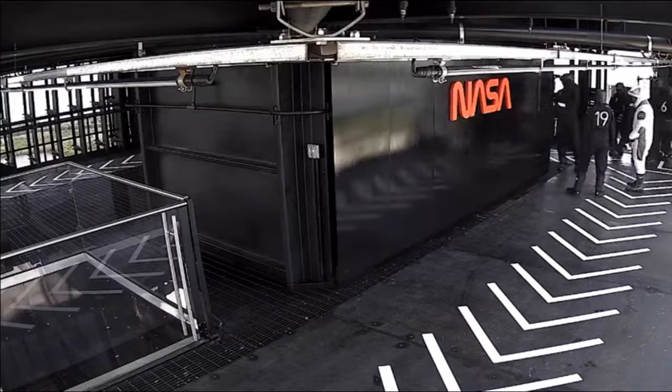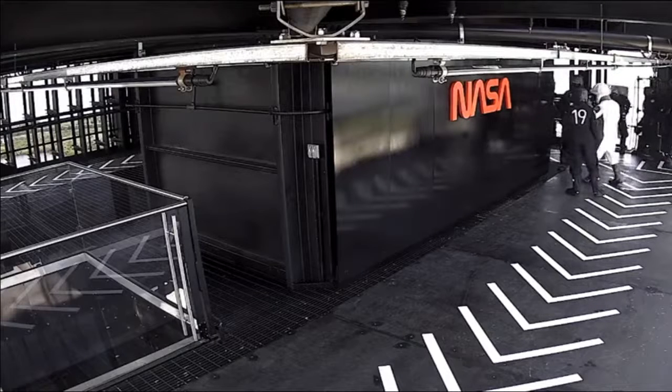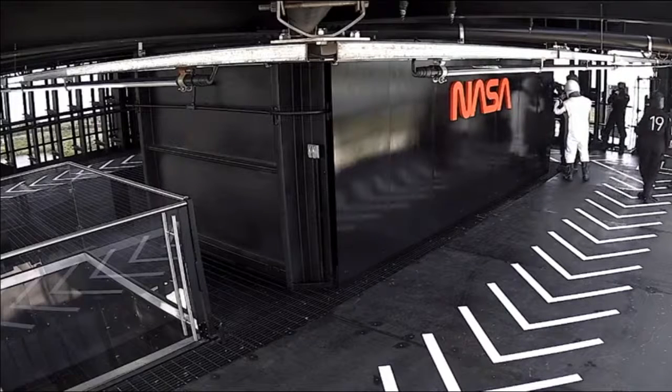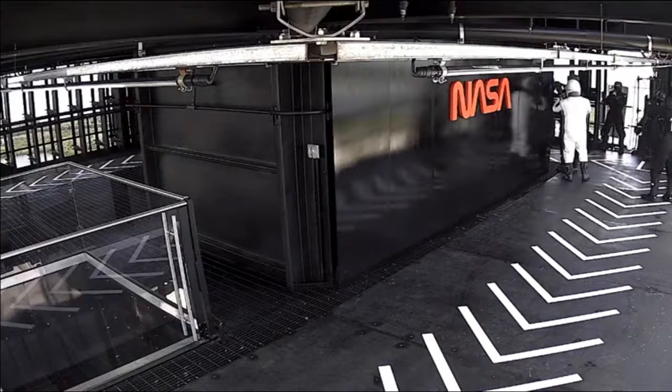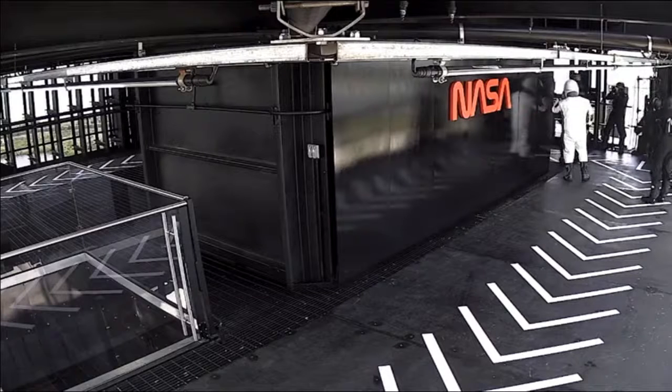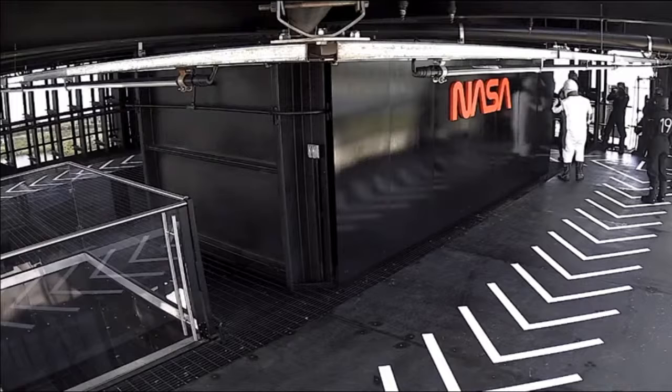Those white arrows you see there are essentially illuminating the way for anyone who's up there to find their way to the escape baskets in the event of an emergency that would require them to get far away from the rocket and the pad. And it's hard to tell from this angle, but there's actually a phone right here, and I can't tell if it's Bob or Doug that's using the phone right now, but Leland, can you explain the significance of that? It's the same phone that was there during the shuttle days.